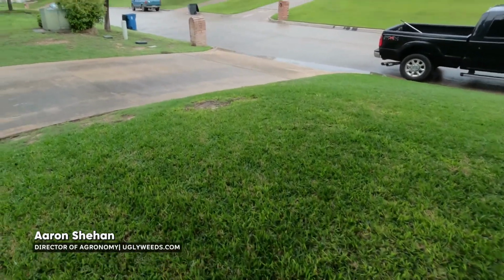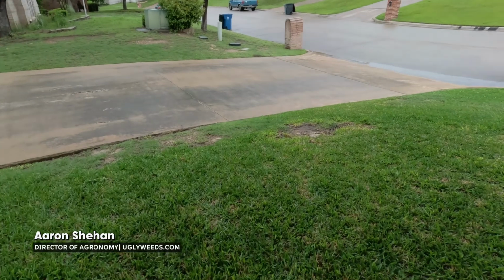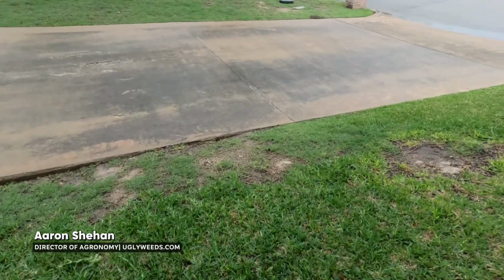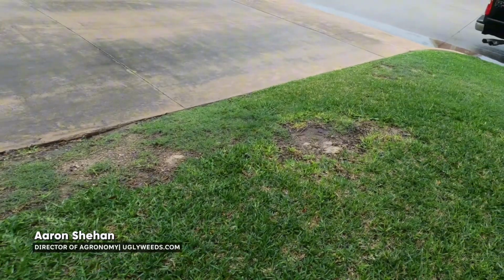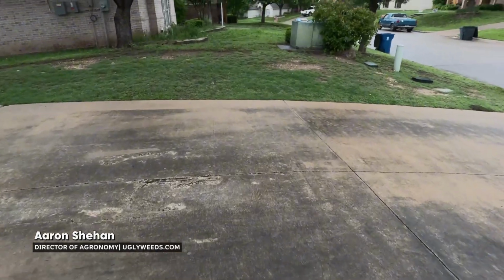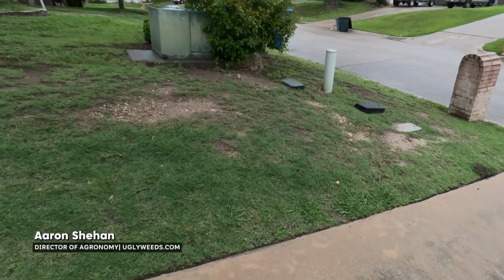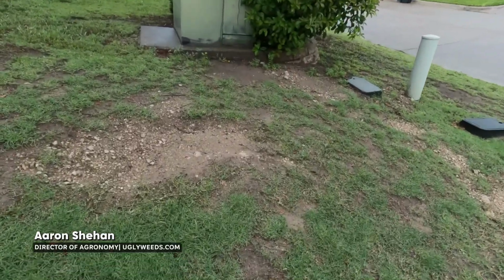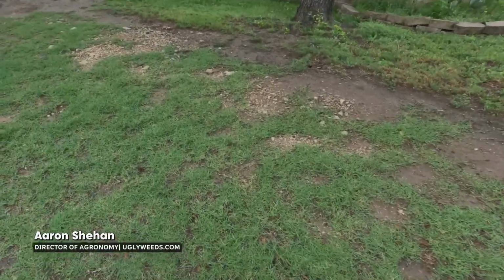It does face some challenges though. Like I said, we're in Aledo, Texas, and if you dig down a little bit, you're going to get limestone. This is very common. So the irrigators in the area have to have special blades on their trenchers to trench through this kind of thing. And it is hard to grow grass in these areas. All right. So if you're in Aledo and you have this going on, just know that you're not alone.